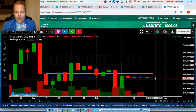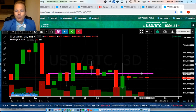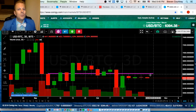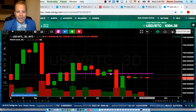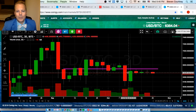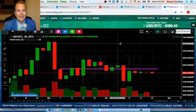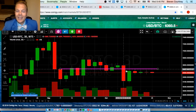Another scenario is if we continue just to get rejected by this 6,500 and we can't battle above it, then we're going to have our move to the downside. So you want to pay close attention to this level. That's the critical one. And the second most critical level, which is really going to tell a tale, is if we're going to get above this candle here. All right, so that's how it's shaking out.